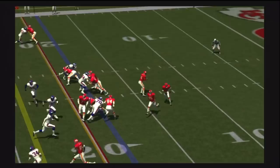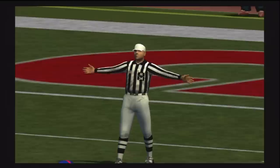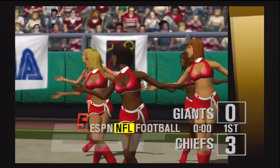Taylor tackles him behind the line of scrimmage. Lawrence Taylor targeted the ball carrier early and didn't even let him get back to the line of scrimmage. They don't let that play get back to the line of scrimmage, and that will bring up third down. And that'll do it for quarter number one. The Chiefs, with a small lead, 3-0.